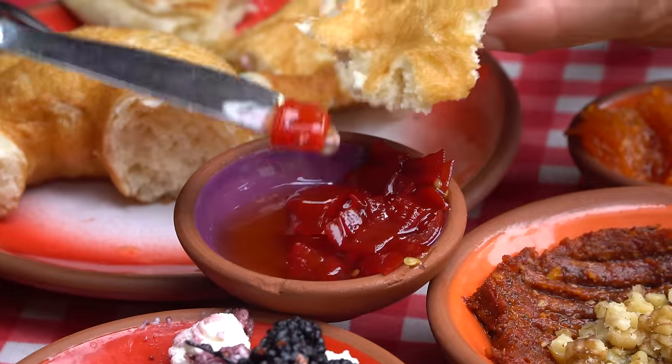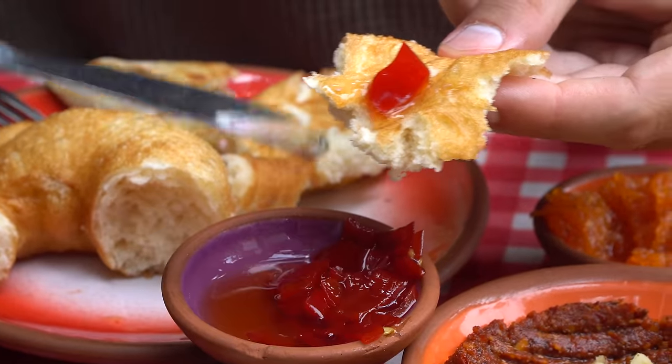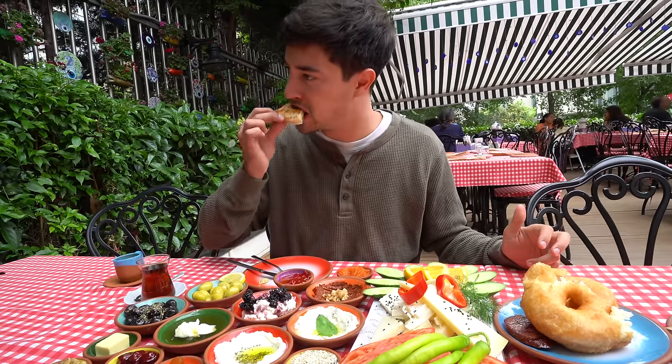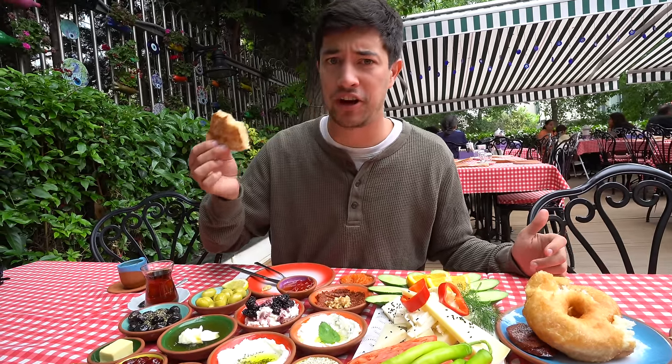There's no spice, but it's got that really strong chili smoky flavor to it. And that bread is so fresh and good. I could eat that by itself.